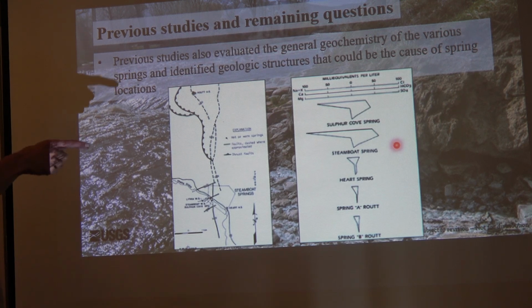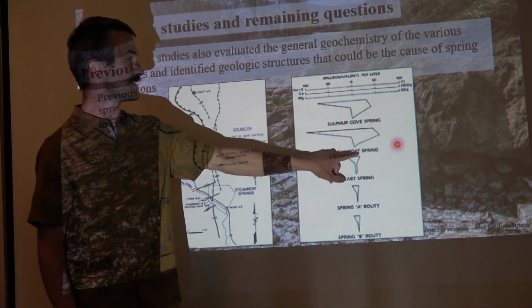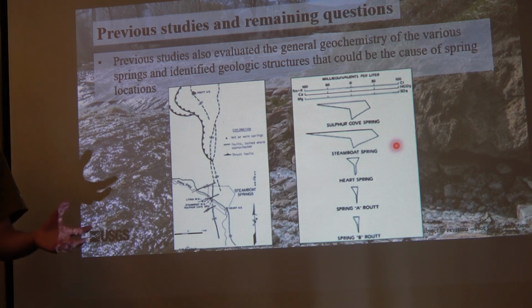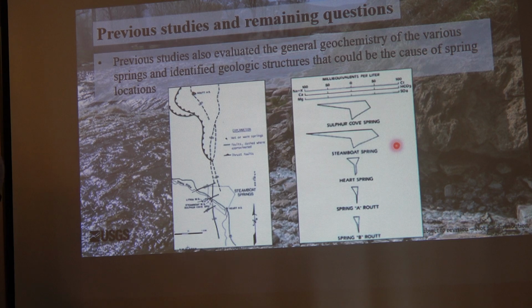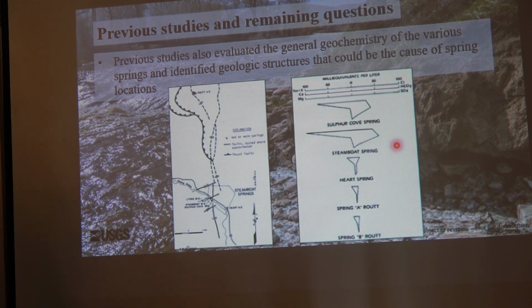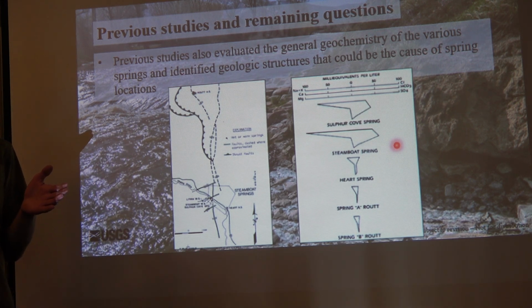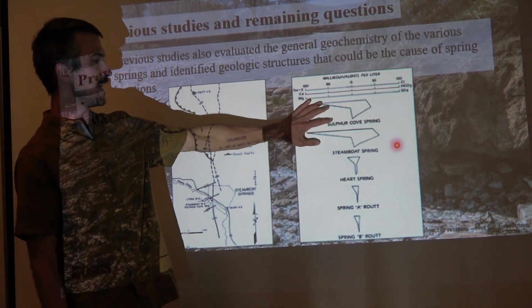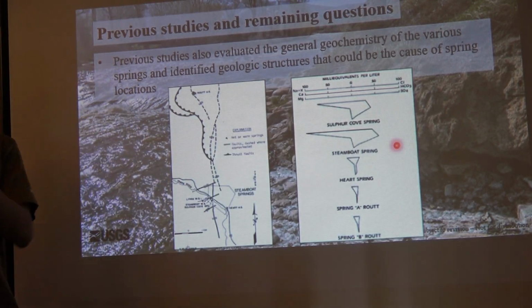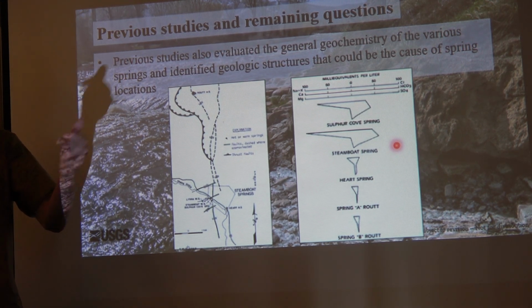Now the plot on the right, we're not going to go deep into geochemistry here, but the shapes of these different symbols is a general representation of the chemistry of the water from that spring. So they took the water sample, took it to the lab, and these shapes represent the different ions that are in that solution. So the thing to notice is that Sulphur Cave and Steamboat Spring, their symbols are very large. That's because there's a lot of stuff dissolved in them.